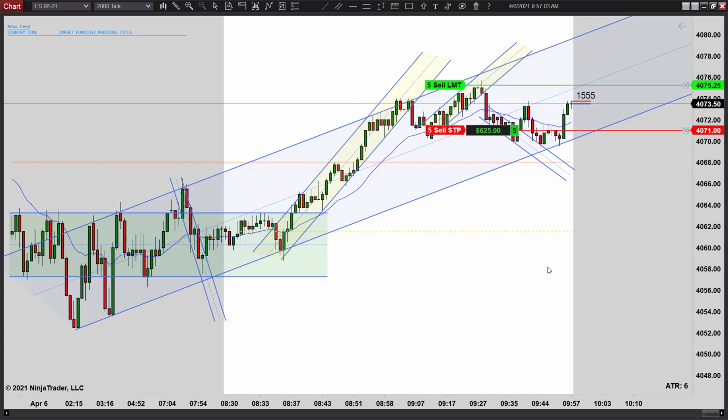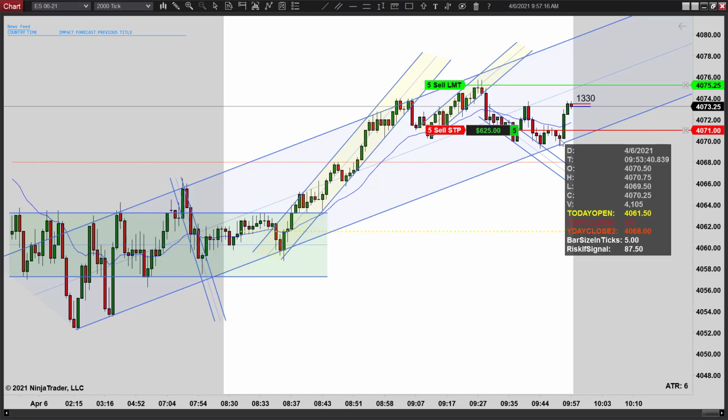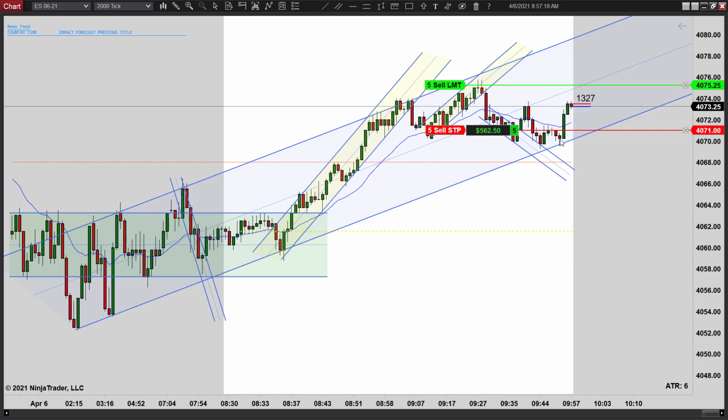We're in an uptrend. You can clearly see the two-tiered blue channel. Price pulled back to the EMA, or I'm sorry, pulled back to the trend line and triggered a second entry right off the key entry point. Relatively low risk bar too. That bar only 5 ticks. So it was pretty low risk.